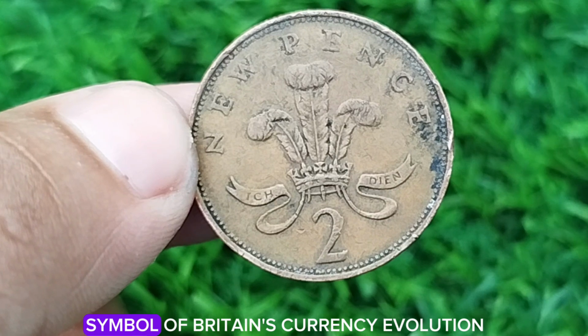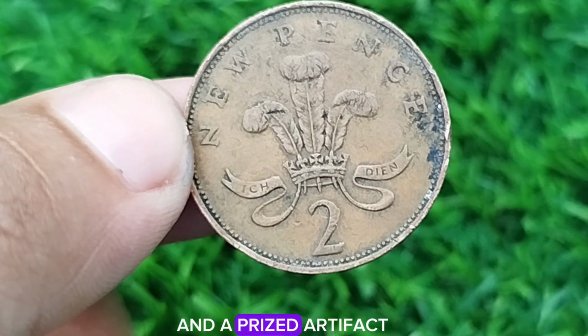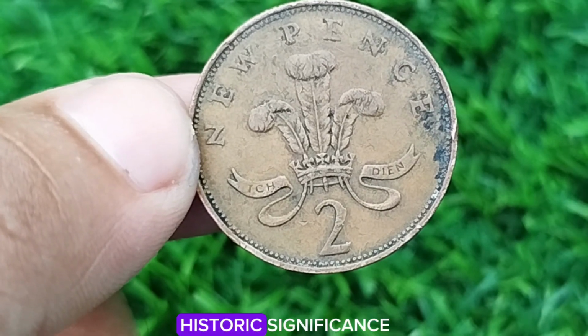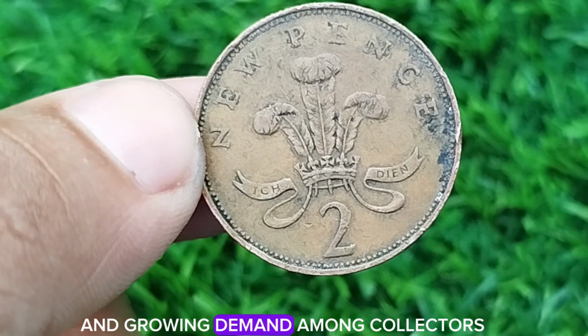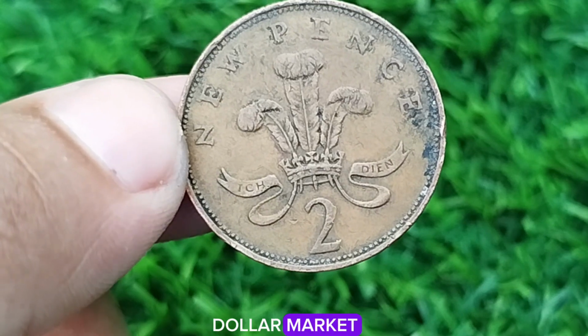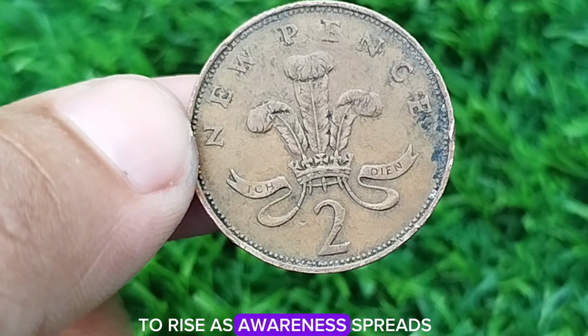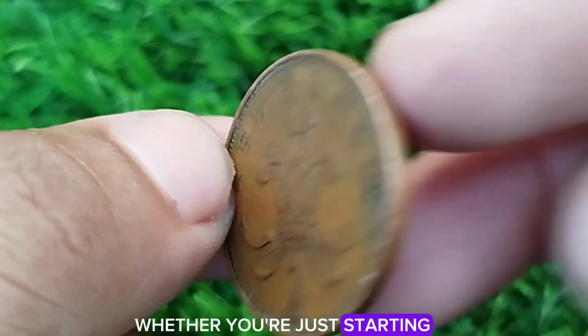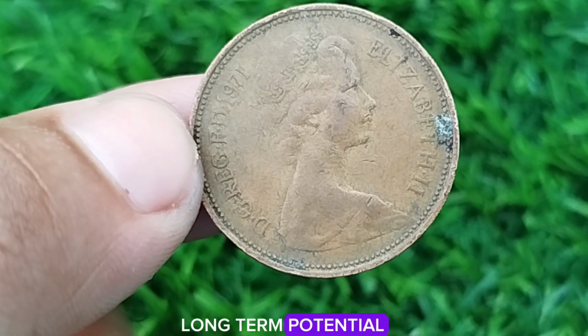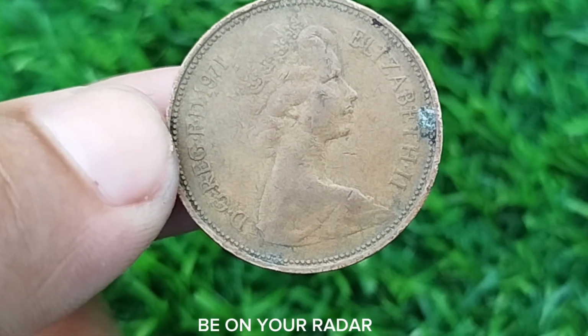The United Kingdom 2 new pence 1971 black circulated coin is far more than a humble denomination. It is a rich symbol of Britain's currency evolution and a prized artifact of decimalisation history. With its regal design, historic significance, and growing demand among collectors, this coin is now achieving strong values in the dollar market and will only continue to rise as awareness spreads. Whether you're just starting your coin journey or looking to invest in pieces with real long-term potential, this coin should absolutely be on your radar.